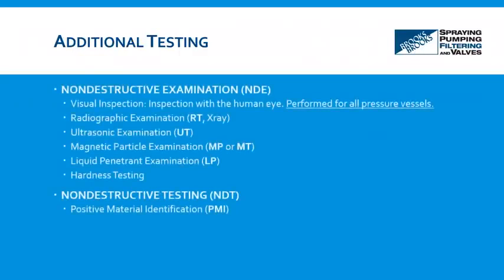Now that we're done with all our welding, we may want to do additional testing. These will be covered in greater detail in the next seminar, so we'll be going over them just briefly. Non-destructive examination, or NDE, can come in varied forms. We have visual inspection, which will be done for all vessels, and depending on the code, design, or customer requirements, you may have other NDE that's required. Going down the list, we have X-ray, UT, mag particle, hardness testing, and liquid penetrant. In some instances, the customer requirements may actually be more stringent than code.